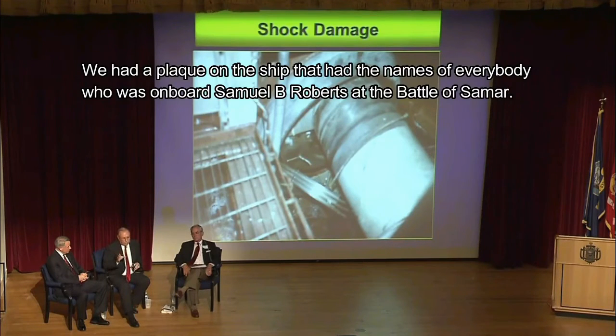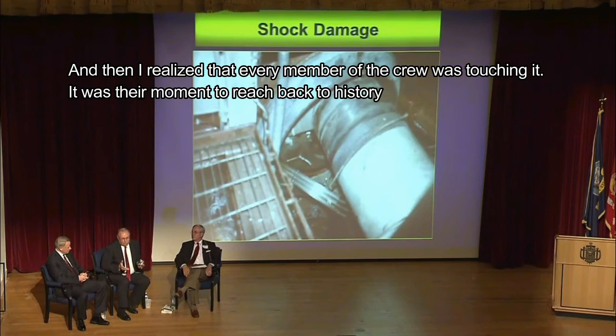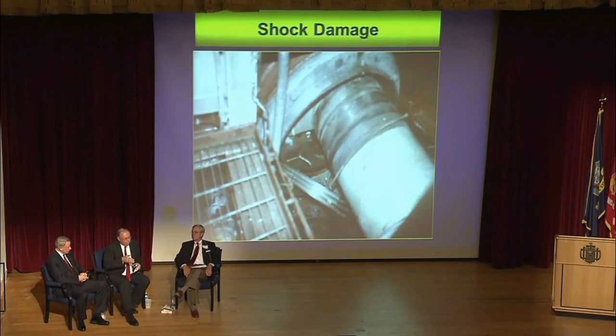We had a plaque on the ship that had the name of everybody who was killed, or everybody that was on board Samuel B. Roberts at the Battle of Samar. And it was kind of a monument on the ship, just a big brass plaque. And during the night, as things went on, I noticed, didn't think much of it at the time, every sailor going by was touching it. And then I realized that every member of the crew was touching it. It was their moment to reach back to history and show that now they were walking in their footsteps, and they were not going to give that ship up, and they didn't.